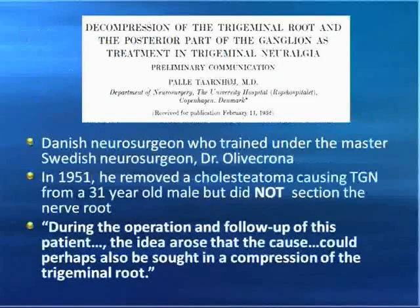So Dr. Dandy's compression hypothesis didn't really come back to the forefront of neurosurgical thought until 1951, when a Danish neurosurgeon, Dr. Tarlov, who had trained under the master European neurosurgeon Dr. Olivecrona, made a kind of fortuitous observation in one case. He was operating in 1951 on a 31-year-old mechanic who had presented with classic signs of trigeminal neuralgia, and he opened the patient up using the subtemporal route, and he saw that an epidermoid tumor was compressing the nerve root.